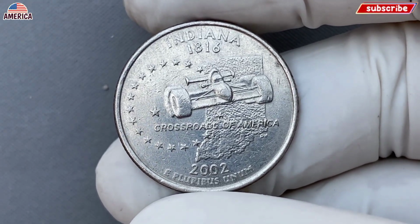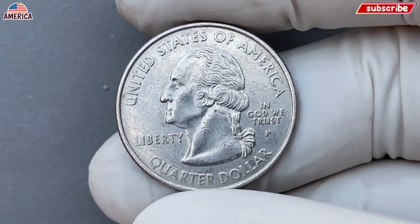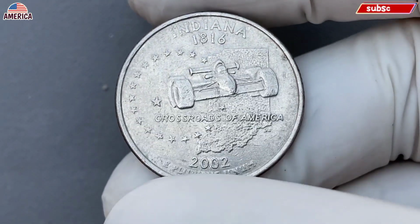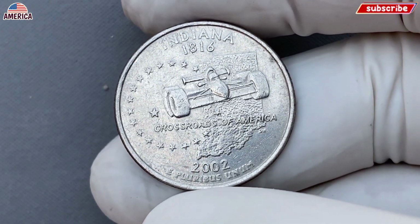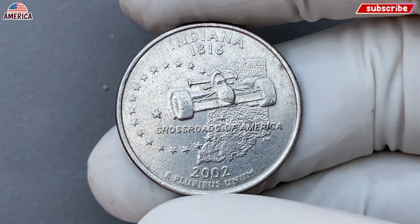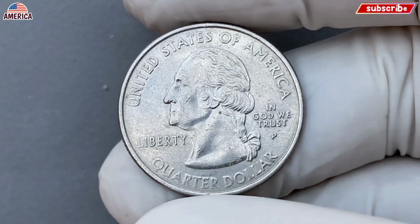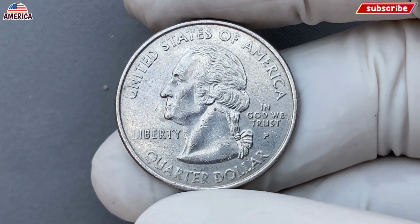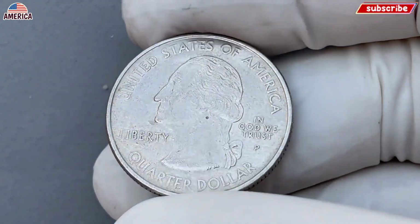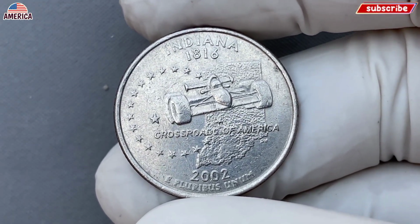When it comes to assessing the value of this coin, condition is absolutely crucial. Coins that have been preserved in mint state, showing sharp details, no wear, and maintaining their original luster, command the highest prices in the market. Professional grading by respected services like PCGS or NGC can confirm authenticity and grade, further boosting the coin's value. Collectors are willing to pay a premium for high-grade error coins, knowing that these rare specimens are limited and will only grow in value over time. This growing demand has caused prices to soar, making the 2002 Indiana quarter a shining star in any collection.